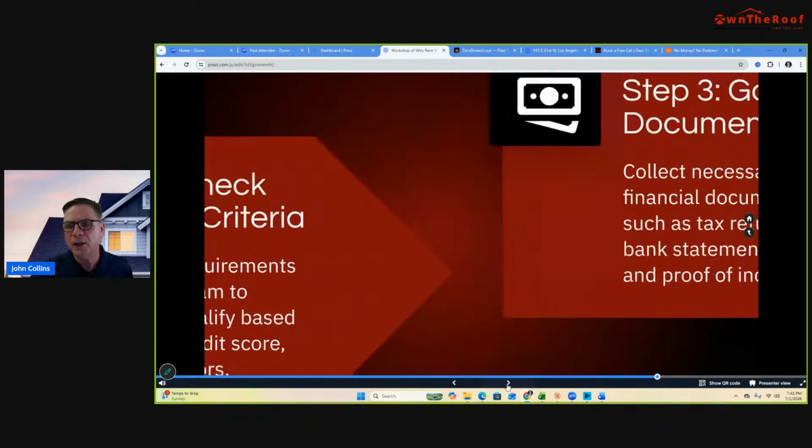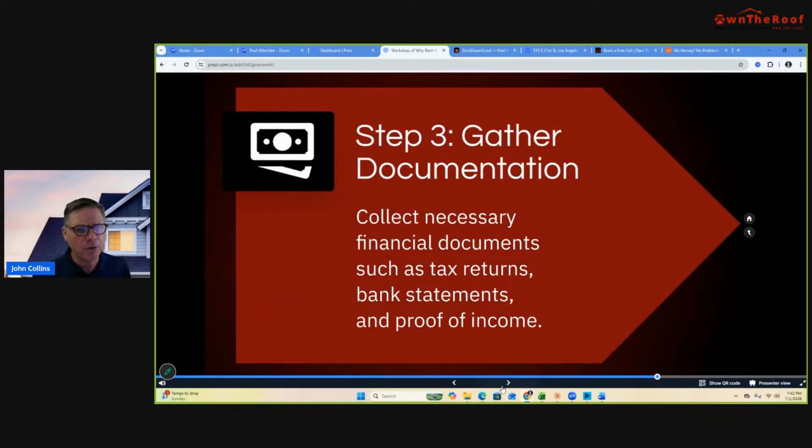So the third thing that we want to focus on is gathering your documentation. Typically what they're going to look for are your pay stubs and your W-2s and possibly your tax returns for the past couple of years. So paycheck stubs for 30 days, W-2s for 2 years, and maybe 2 years of tax returns. And I say maybe, they don't always need those. The next thing they'll need is your bank statements for the past couple of months. They want to make sure you've got 1,000 or 2 to contribute to the transaction. So that's what they do for the third step as far as documentation. Not real difficult at all.